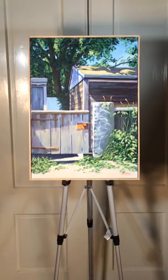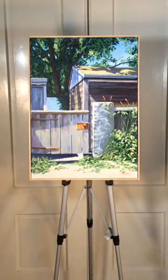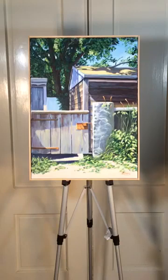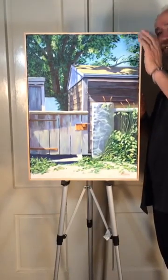And the sunlight on the roof of the shed also interested me. As I've said many times before, light attracts the eye, but the magic happens in the shadows. And there's lots of color to be seen in the shadows. And I had fun with that with this painting. So this is called Gate and Shed. It's 25 by 18 and it's on linen.